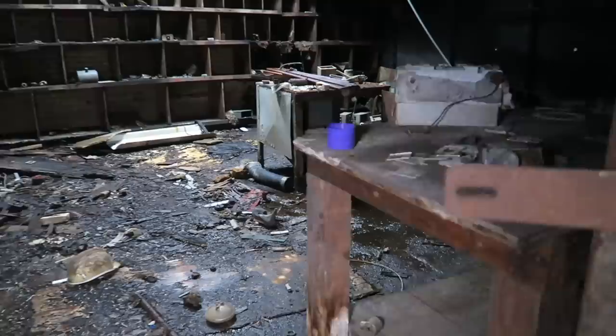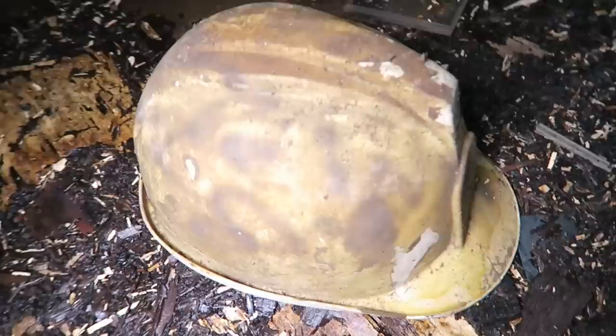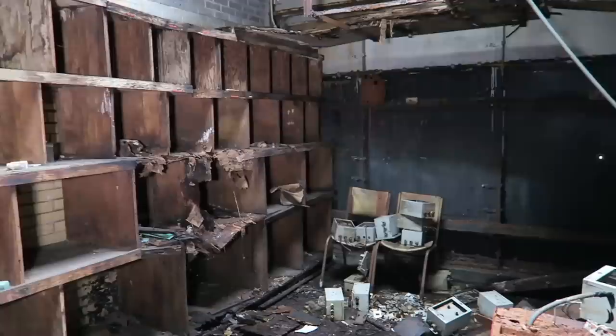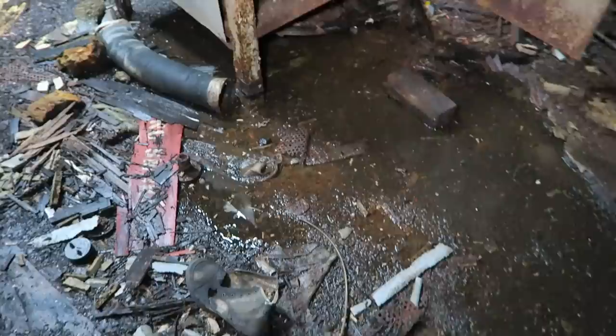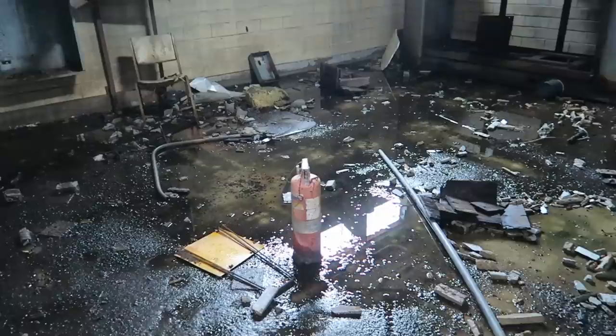This looks like there was a fire in here. Oh yeah, you can smell it. Definitely. Doesn't look like there was a lot of damage. Weird. Conveniently, there was a fire extinguisher in this room.